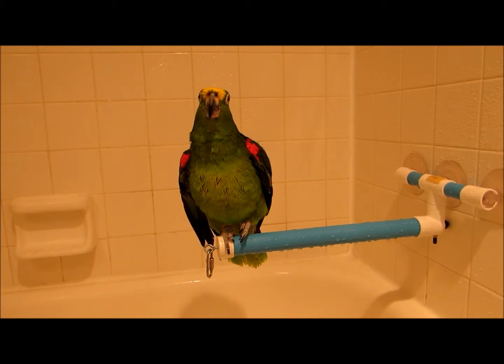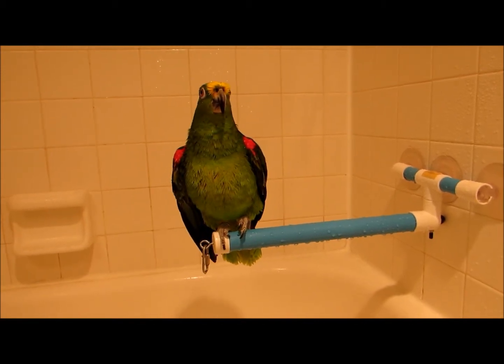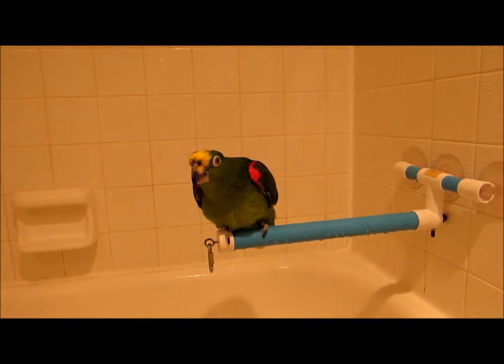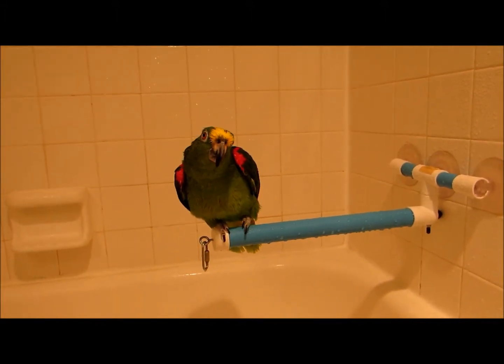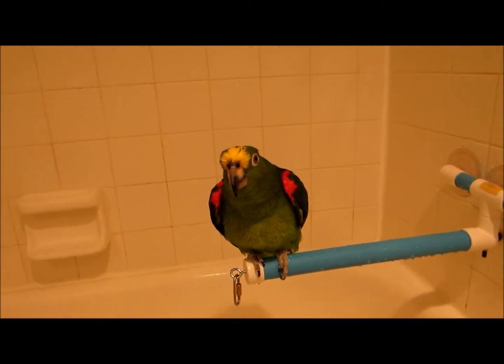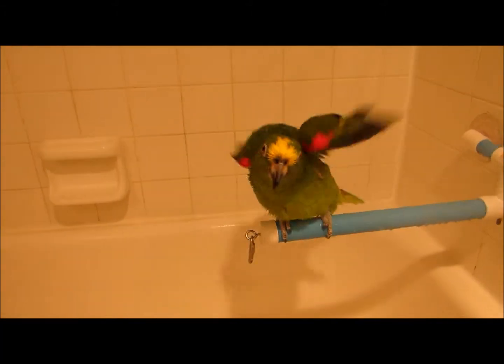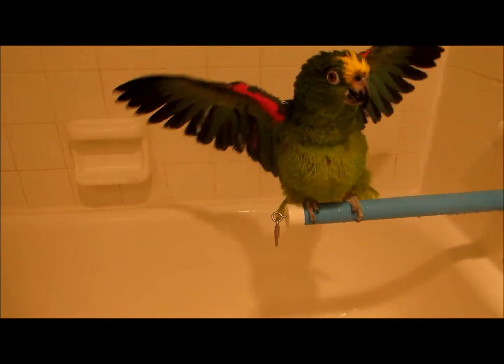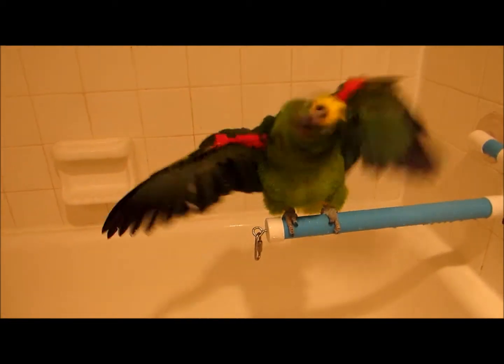Birds also have air sacs the length of their body, kind of like our lungs, which will cause parrots to be more buoyant and float. So, Freedom, we're not going to test the theory of parrots floating in a bathtub. We're just not going that route, right, Freedom? So we'll stick to bathing.